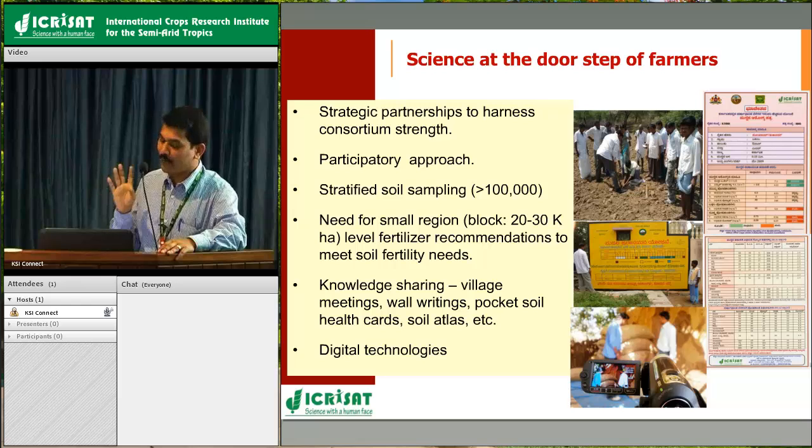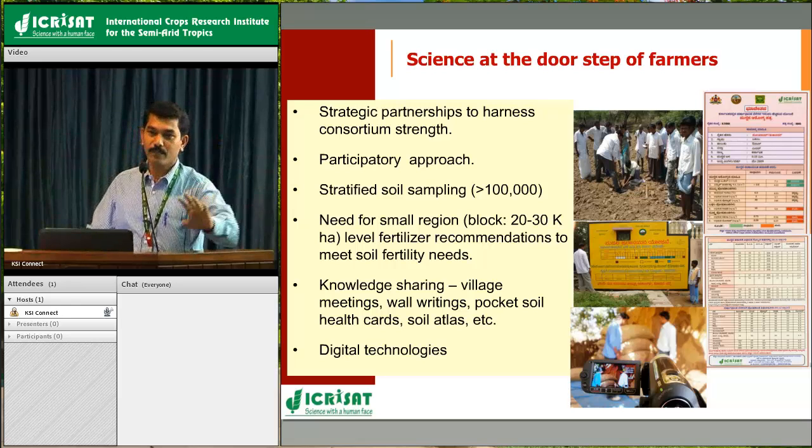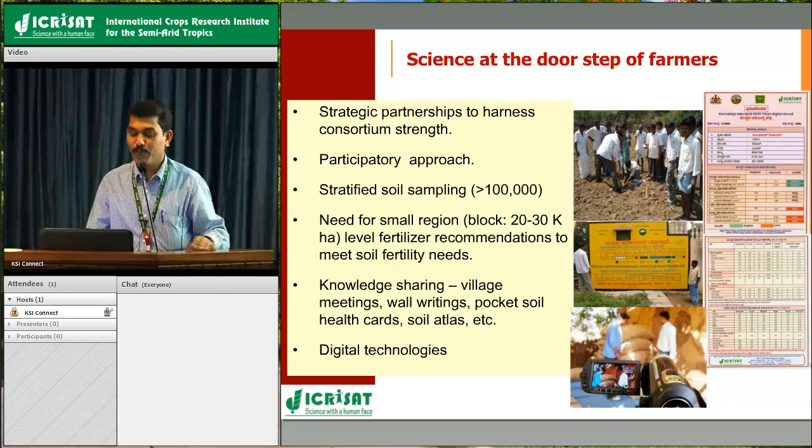Therefore we have a strategic partnership wherein we have brought in different knowledge generating institutions and also knowledge dissemination institutions, considering that there are problems of soil, water, crop or cultivar, or even marketing. That's why we thought we have to bring in this strategic partnership, considering all these players who are able to cater to the needs of the farmers. And then this should be a participatory approach.